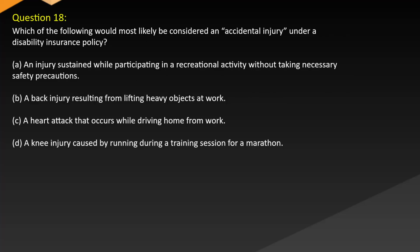Question 18. Which of the following would most likely be considered an accidental injury under a disability insurance policy? A. An injury sustained while participating in a recreational activity without taking necessary safety precautions. B. A back injury resulting from lifting heavy objects at work. C. A heart attack that occurs while driving home from work. D. A knee injury caused by running during a training session for a marathon.